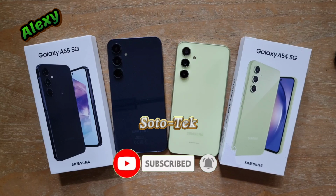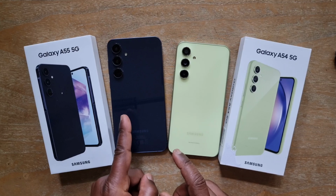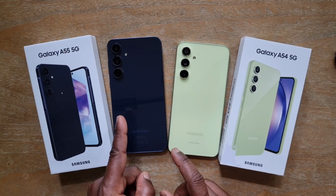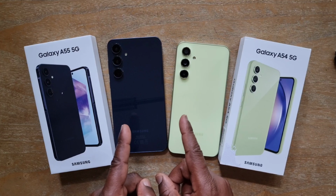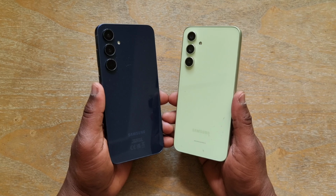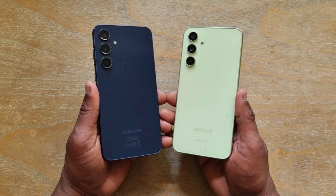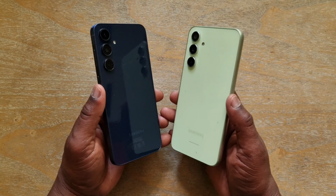In this video, I want to do a specs comparison between the Galaxy A55 5G released in March and the Galaxy A54 5G released last year, and see if it's worth upgrading or which one you should buy. These two phones from Samsung obviously have a lot of similarities, but also differences that could be deal breakers for you. So let's go through the most important specs.